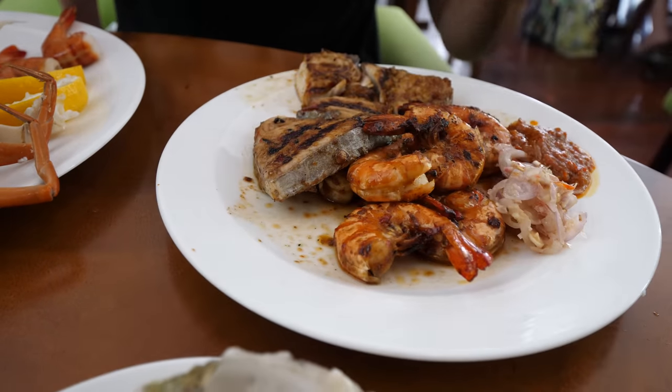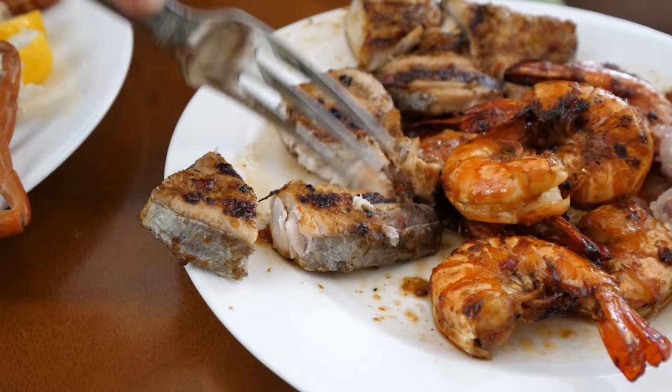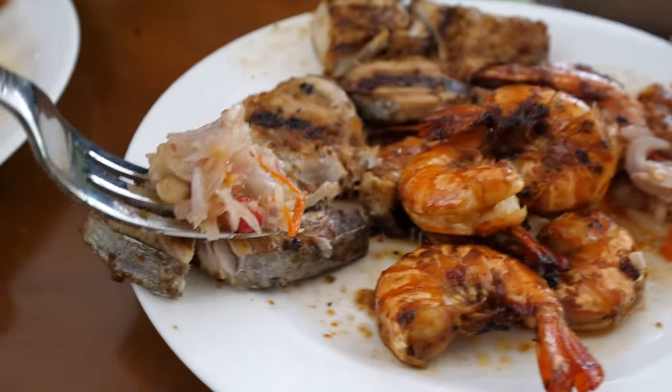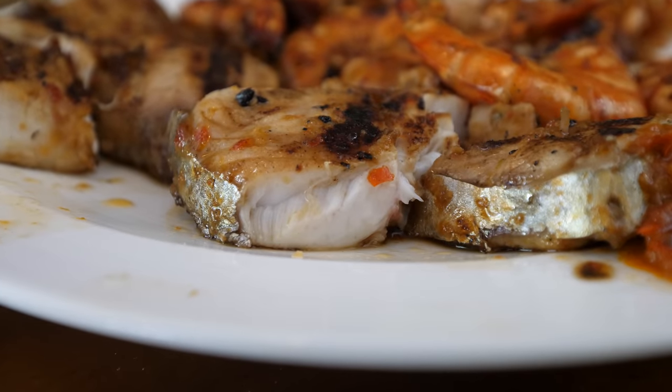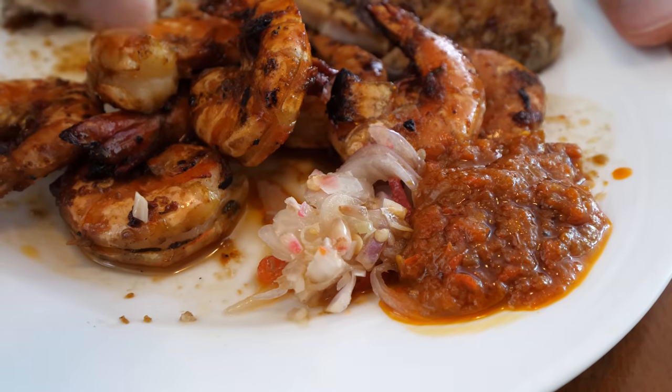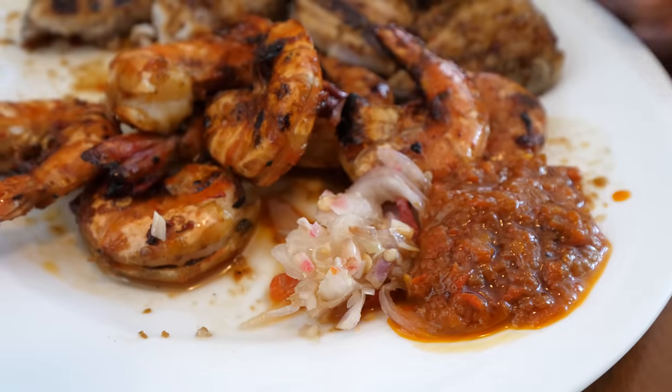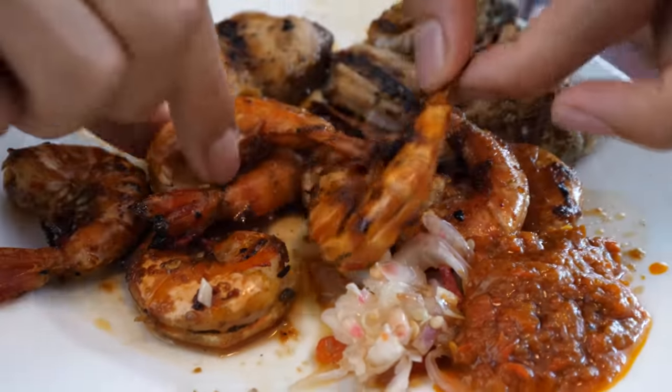Let me try a piece of that fish. Oh man, it just falls apart. Okay, and I need to add some of that sambal onto this bite. Well, that's unbelievably good. Okay, I'm gonna need a mountain of that sambal mata. That is just insane. Okay, moving on to some of these prawns here.